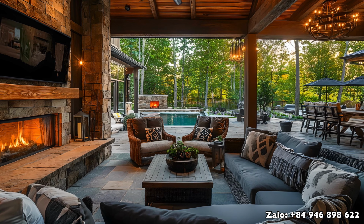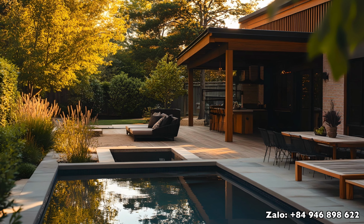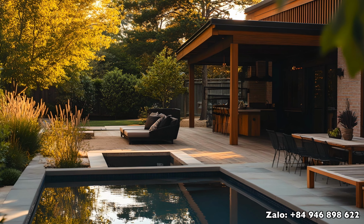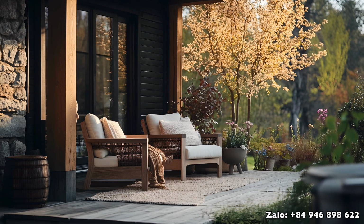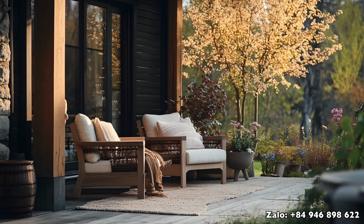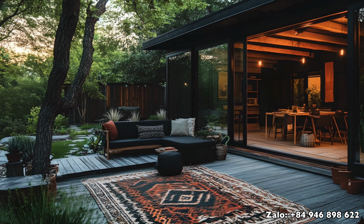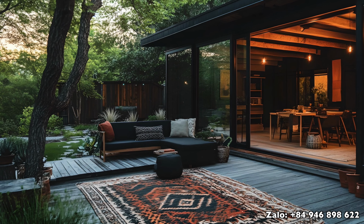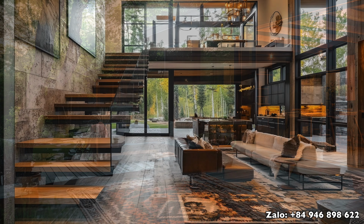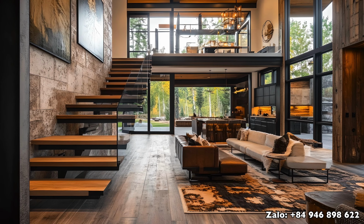Understanding modern rustic luxury. Modern rustic luxury is more than just a design style. It's a lifestyle choice that incorporates elements of nature while maintaining a polished and contemporary feel. This approach emphasizes the use of natural materials such as wood, stone, leather, and textiles that embrace a warm, inviting atmosphere. The color palette typically features earthy tones, muted greens, and soft neutrals that draw inspiration from the natural world.